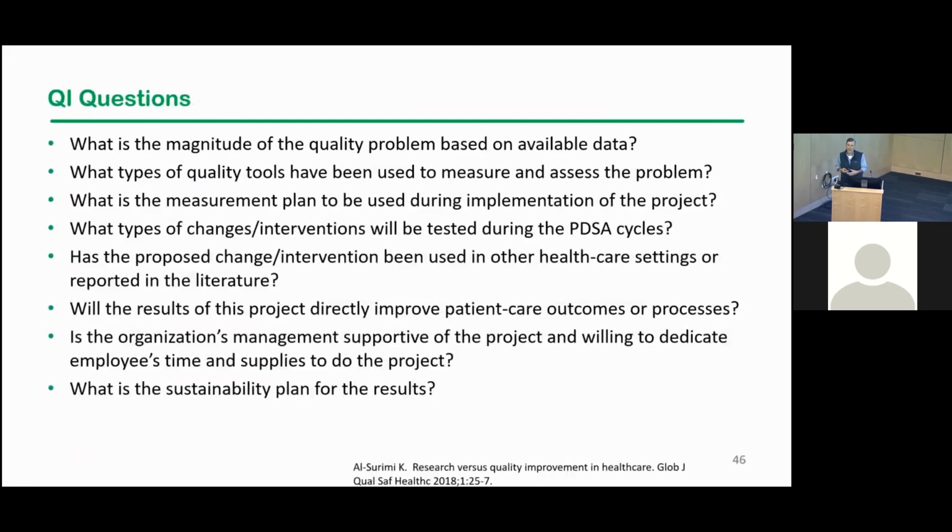There's a number of different questions that we want to answer related to quality improvement. What's the magnitude of the problem based on the available data? What tools are out there to measure and assess the impact, what's actually going on with the process? What measurement plans are out there? What types of changes could we test to try to improve this through PDSA cycles? What's out there? What have other people applied? What are some things that we've identified from our own data that might inform a change? As I said, what's been reported in the literature?